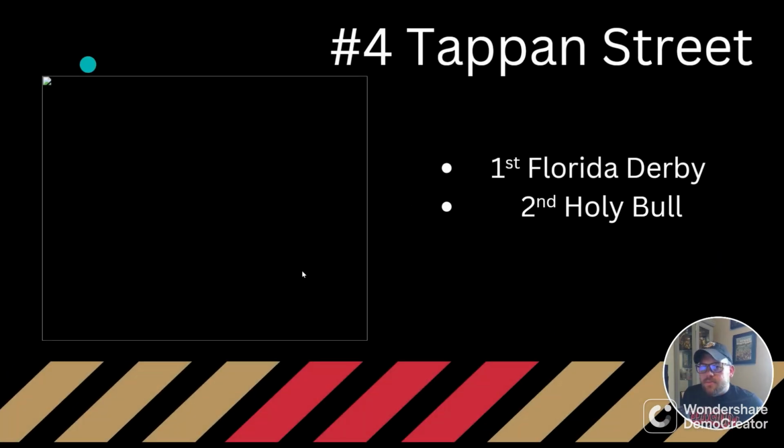Number 4, Tappan Street. Another one. The picture. Gone on the Tappan Street. Yes. You guessed it. By Into Mischief here for Tappan Street. Pretty good one for Brad Cox. Probably the one that's highest right now on the leaderboard. I think 110 points is what Tappan Street has. Locking himself into the Kentucky Derby with that Florida Derby victory.